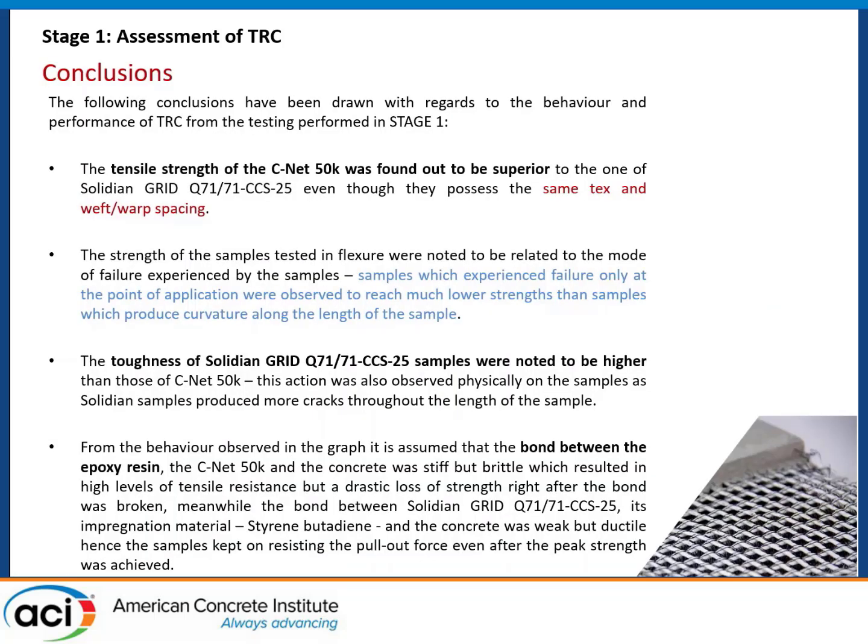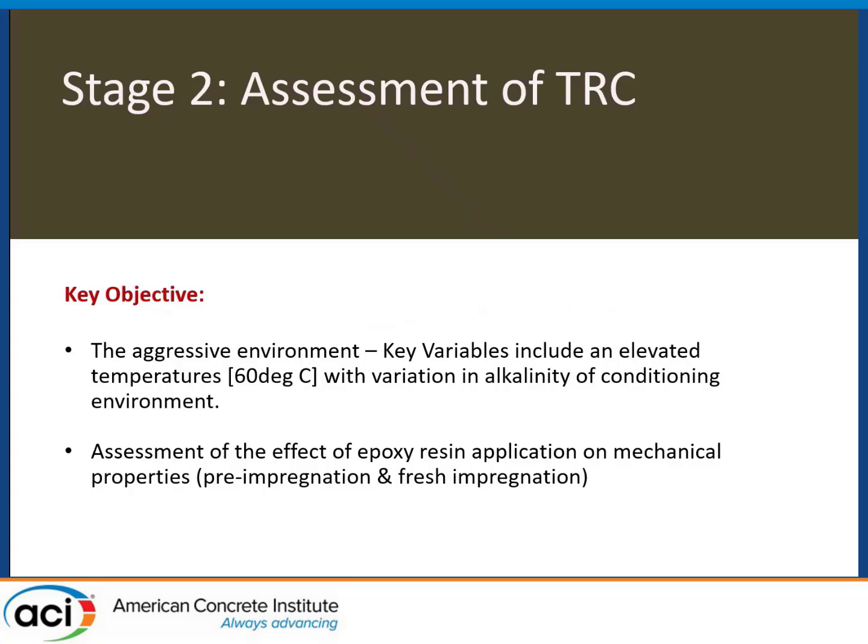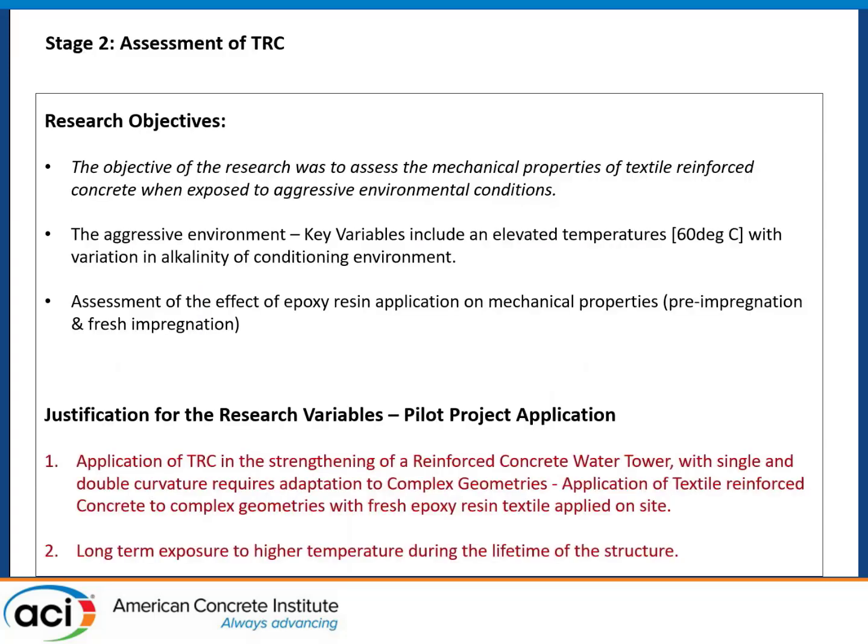So in conclusion of the first stage, we came up with the decision to look at, when we are comparing the same textile width and with the same rough spacing, solutions which would guarantee a higher strength in our circumstances, and we decided then to move on to the second stage, which very quickly looked at, as I said, the environmental exposure. How would the system perform through environmental exposure? So basically we looked, as I mentioned, at temperature exposure as the main key element.